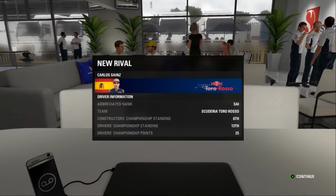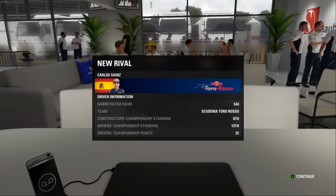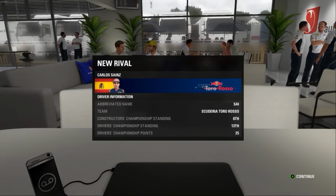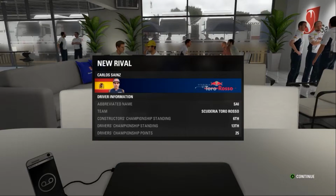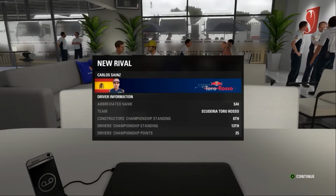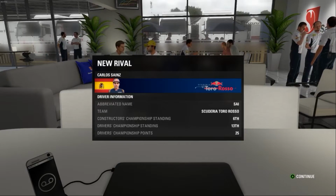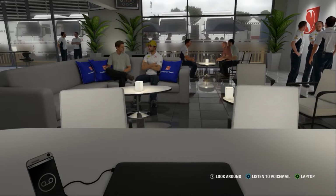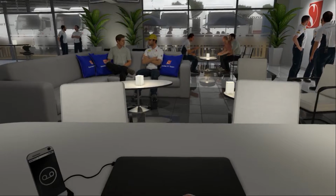Okay, so Carlos Sainz is going to be our new rival for the next part of the season. He's 13th in the Drivers' Championship, so I think he's 1 place behind us. I'm pretty happy with him, actually. Perez was a difficult nut to crack. It took 2 attempts to do so, purely because that Force India is a lot quicker than our car. The Toro Rosso we are slightly quicker than, and probably the closest car on performance, so hopefully we should have a good fight with him, but as always, let's hope we come out on top. So, let's get straight to qualifying.